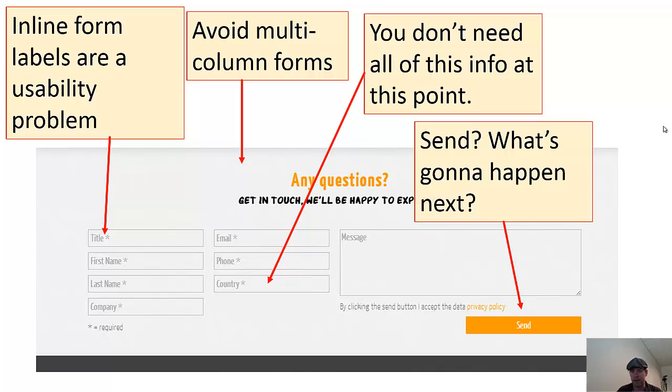But you say send, and then if I click send, what's going to happen? Is anyone going to read it? Who? When are they going to get back to me? All this information is missing here. Your form is in 3 columns. It's a bad idea, again, from a usability perspective.